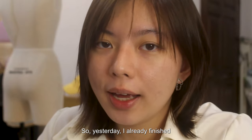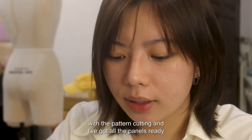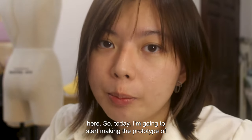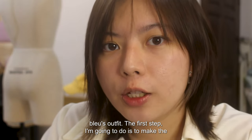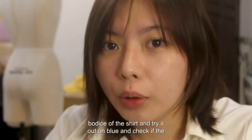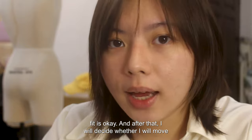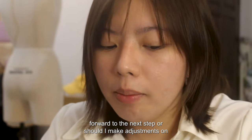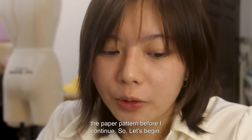So yesterday I already finished with the pattern cutting and I've got all the panels ready here. So today I'm going to start making the prototype of Blue's outfit. The first step I'm going to do is to make the bodice of the shirt and try it out on Blue and check if the fit is okay. And after that, I will decide whether I will move forward to the next step or should I make adjustments on the paper pattern before I continue. So let's begin.